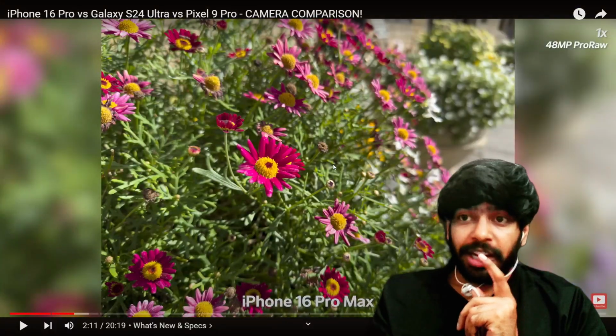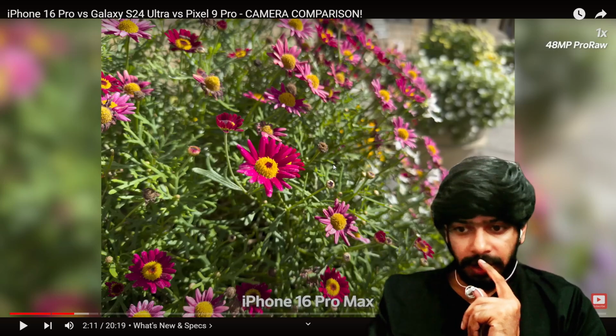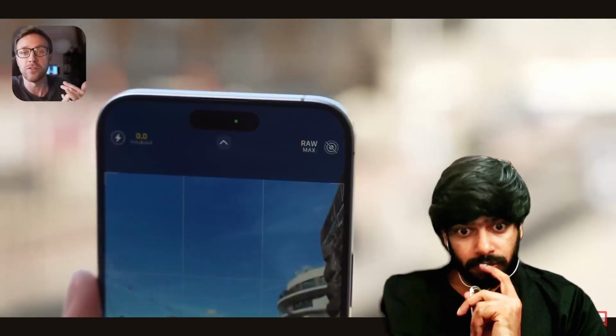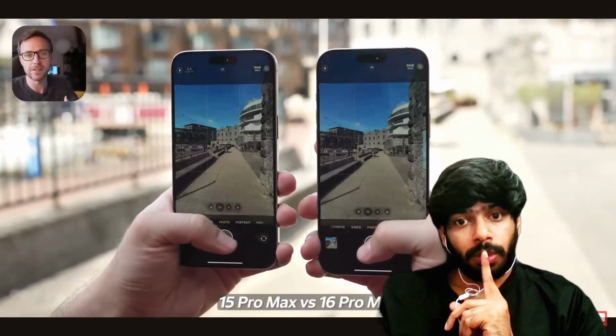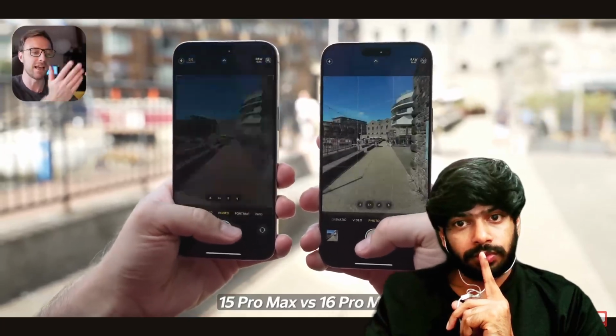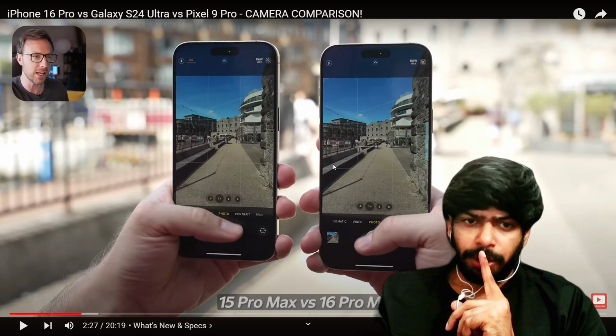The 16 Pros also have a new 48 megapixel ultra wide, up from 12 megapixels, and the main sensor is also faster, so you've got a quicker shot to shot, especially when taking Pro RAW or Pro Max photos. You can see here it's taking almost twice as many photos in the same period as the iPhone 15 Pro Max.